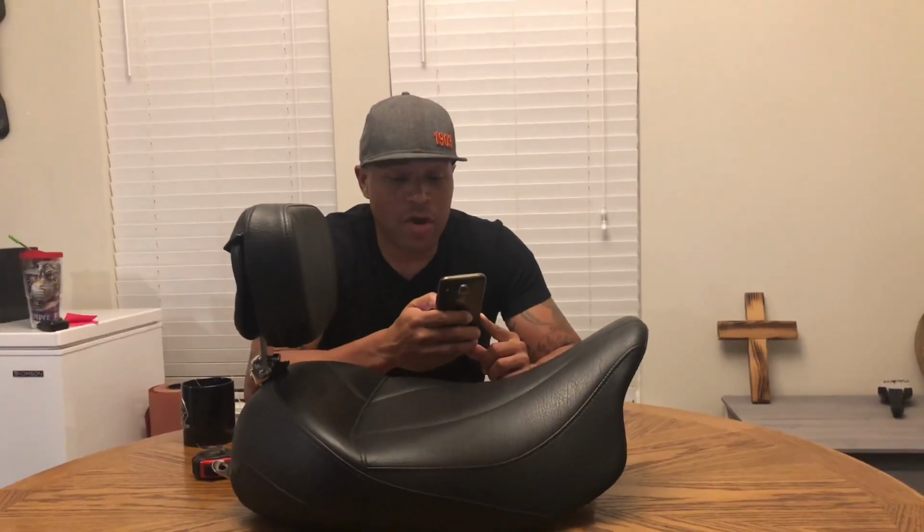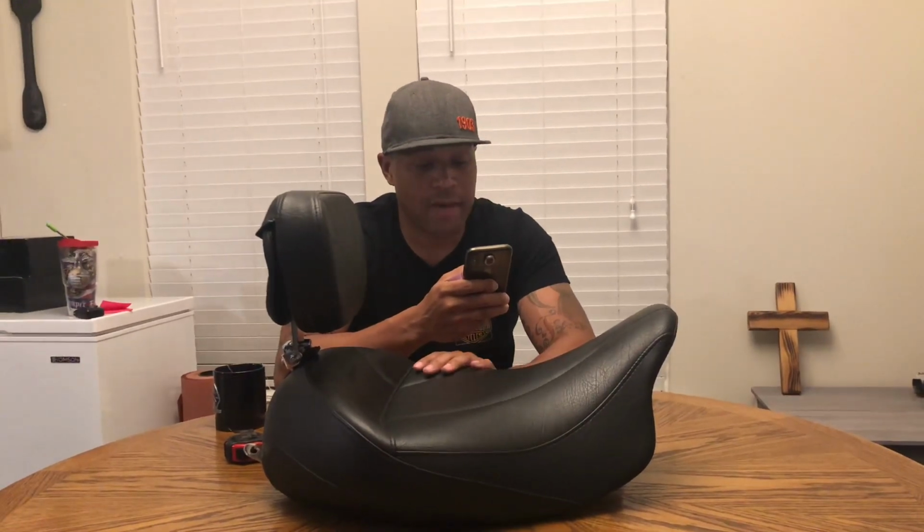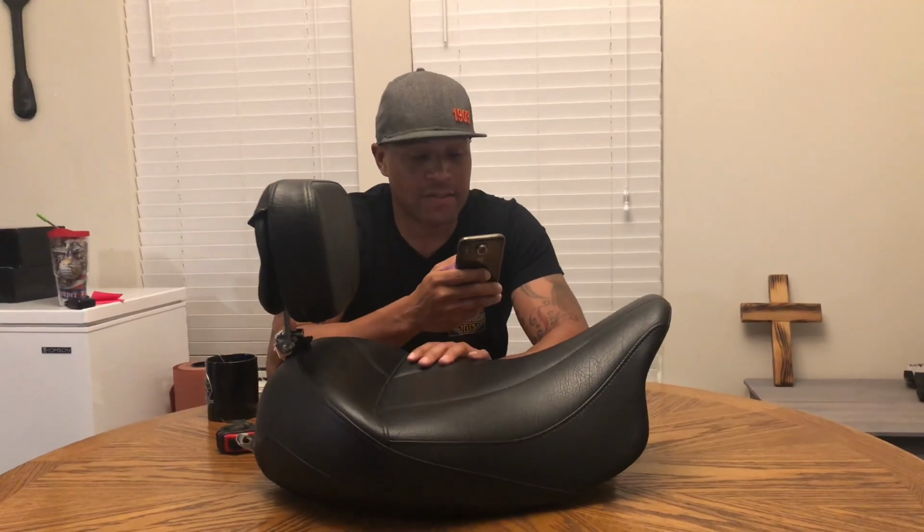So for the Tallboy, the seat will sit you 2.5 inches further back from the handlebars and the same ride height as the stock seat. If you're riding a Road King, Road Glide, or Street Glide, the Tallboy will sit you 1.5 inches further back from the handlebars and the same ride height as the stock seat.